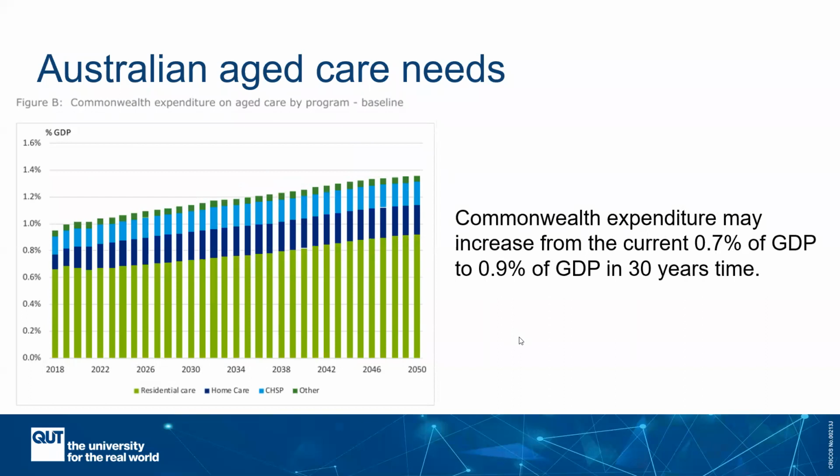If you look at Commonwealth expenditure over the coming 30 years, here is about 2020, looking into 2050. The green bars are for the residential care and the Commonwealth's spending as a percentage of GDP, gross domestic product, as an economic figure. At the moment it's about 0.7%, and it may increase to about 0.9% of GDP in 30 years' time. I'm not sure if this will change, depending on the findings or recommendations from the latest Royal Commission investigation.